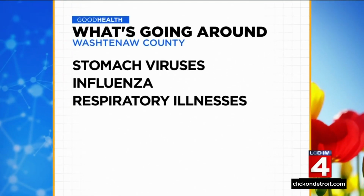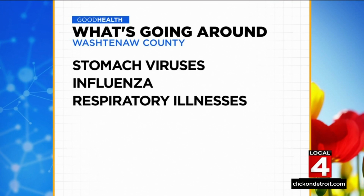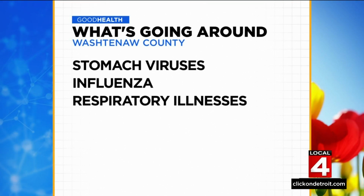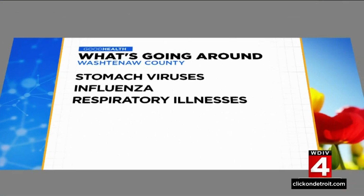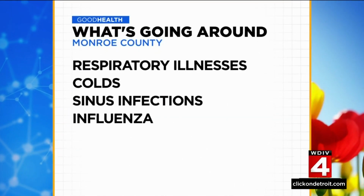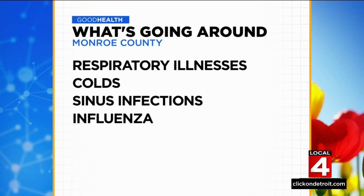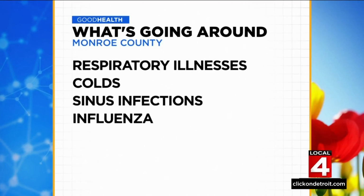Looking at Washtenaw County, doctors at St. Joseph Mercy Ann Arbor are seeing some stomach viruses. The health department reports sporadic flu cases continue and respiratory illnesses are up over the last week in school-age kids. Heading to Monroe County, ProMedica Monroe Regional reports respiratory illnesses are very high. ProMedica Monroe Family Medicine is seeing colds, sinus infections, and some cases of flu.